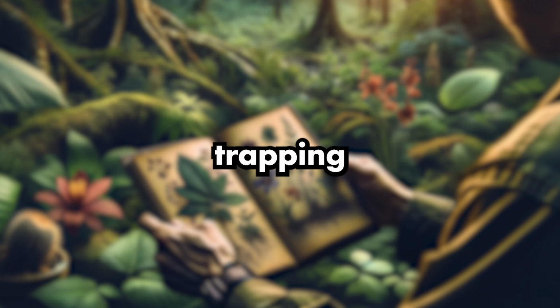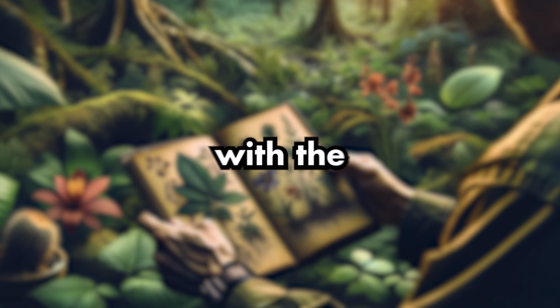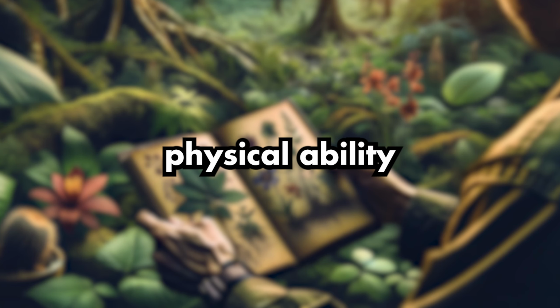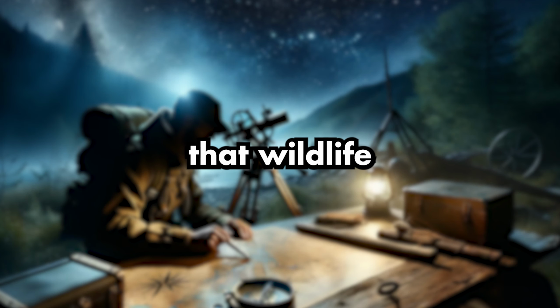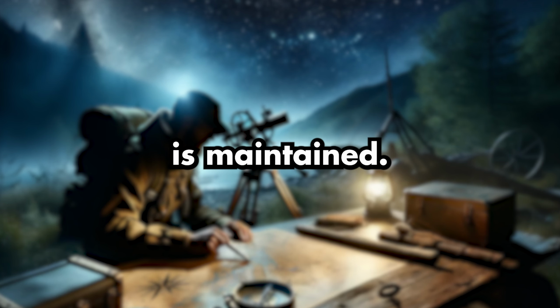For many, trapping and hunting are more than just survival skills. They are a way to connect with the natural world and understand the cycle of life and death. These skills require not only physical ability, but also a deep respect for the animals and the environment. Sustainable practices ensure that wildlife populations remain healthy and that the natural balance is maintained.